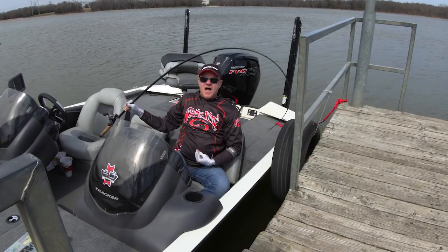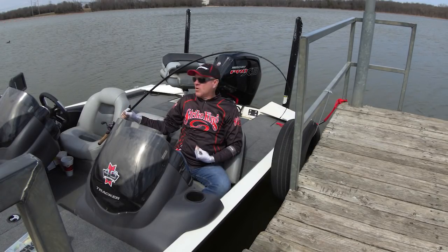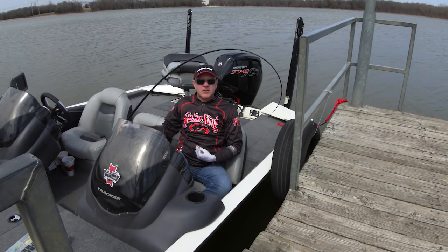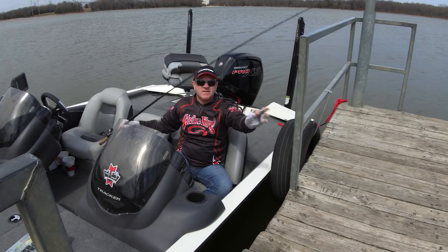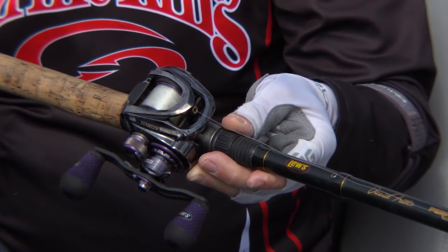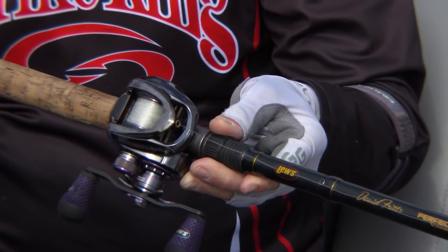you've got lots of give. It's a real slow rod. The bend is throughout the entire rod, and they can't throw those little hooks nearly as well. And this is a great rod, the David Fritz Perfect Crankbait Rod. I had it paired up with the Lew's Team Lew's Pro TI reel.